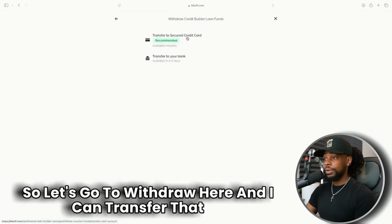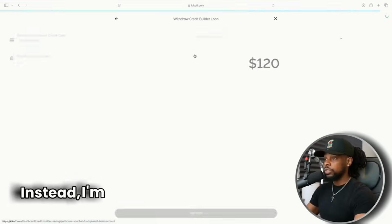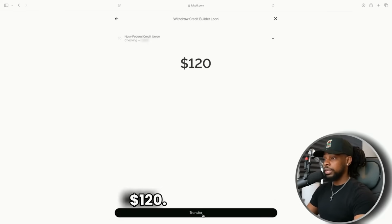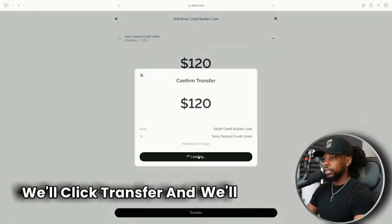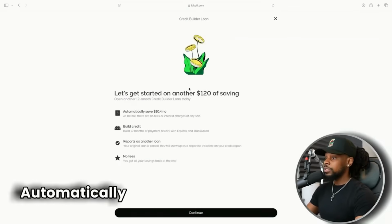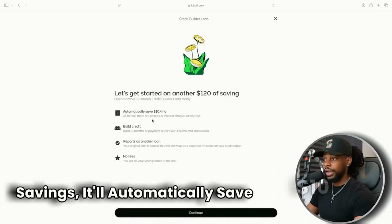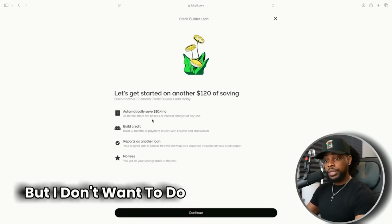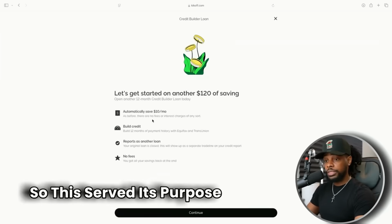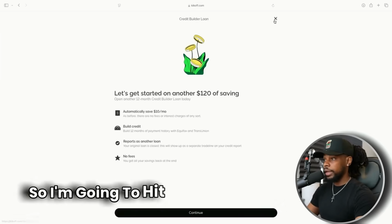And I can transfer that to my secured card, but I'm not going to use that card. I know I won't. Instead, I'm going to transfer that to my bank. And that's going to be to my Navy Federal account, $120. We'll click transfer and we'll click confirm. Now, after I confirm that, it prompted me automatically to begin a new $120 worth of savings. It'll automatically save $10 per month, but I don't want to do this. I don't need it. I have really big loans now. So this served its purpose and it was great for the last 2 years, but I no longer need to use it. So I'm going to hit the X up here.